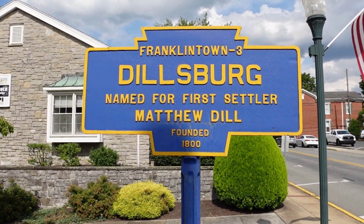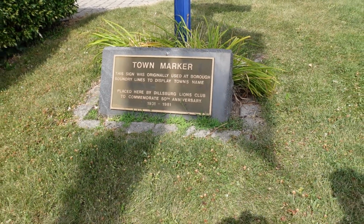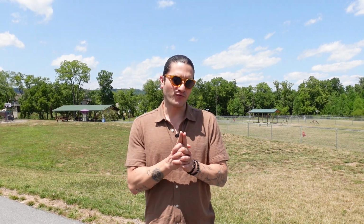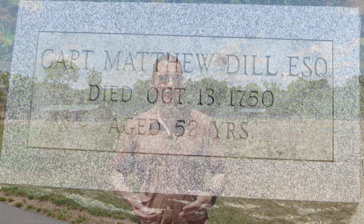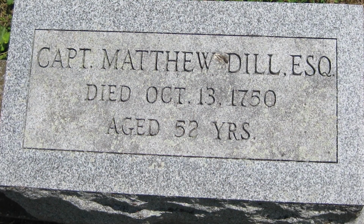It was named in honor of the earliest settler Matthew Dill, who located here about 1740 and came from the county of Monaghan, Ireland. In 1749, Matthew Dill became one of the court justices of York County, and before that, he had commanded a company against native Indian opposition. He died October 13, 1750 at the age of 52, 4 years before the start of the French-Indian Wars. There is truly a wealth of historical information about this area, and the preservation and celebration of that history is a priority in these communities.